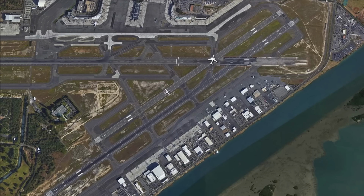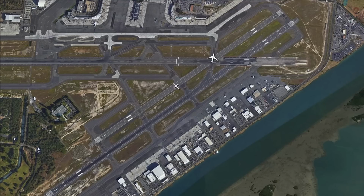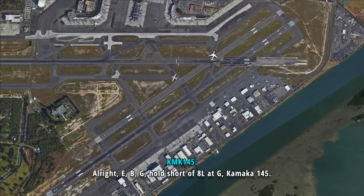Echo. Kamaka 145, turn right at Echo, right turn at Echo, cross runway 4 right now, traffic a 2 mile final. Okay, we're parking north ramp, you want us right at Echo? Turn left to Echo, left turn to Echo, and then taxi via Bravo Golf, hold short at runway 8 left at Golf. Alright, Echo, Bravo Golf, hold short 8 left at Golf, Kamaka 145.